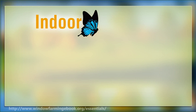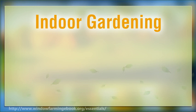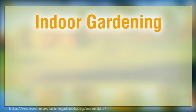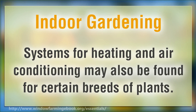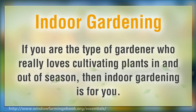Indoor gardening. Residential gardening is under the huge scope of indoor gardening. Other types under this category include the gardens of conservatories, greenhouses and academic institutions. Systems for heating and air conditioning may also be found for certain breeds of plants. If you are the type of gardener who really loves cultivating plants in and out of season, then indoor gardening is for you.